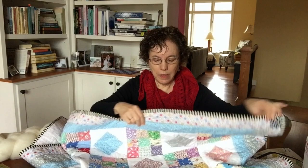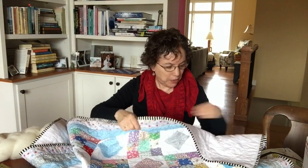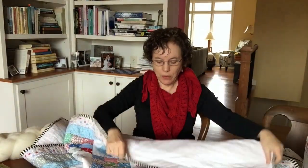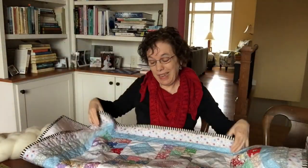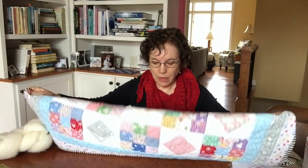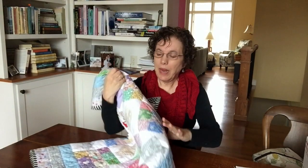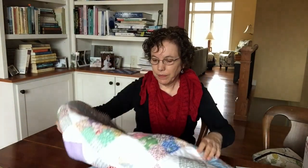And yeah, here I just noticed that the batting is a little bit bunched up there. I've never had that happen before that I'm aware of, but anyway, that's the way it is. I think I actually pieced the batting in one place. That might be why. Oh, don't you love this little rabbit? I did a fussy cut rabbit there.